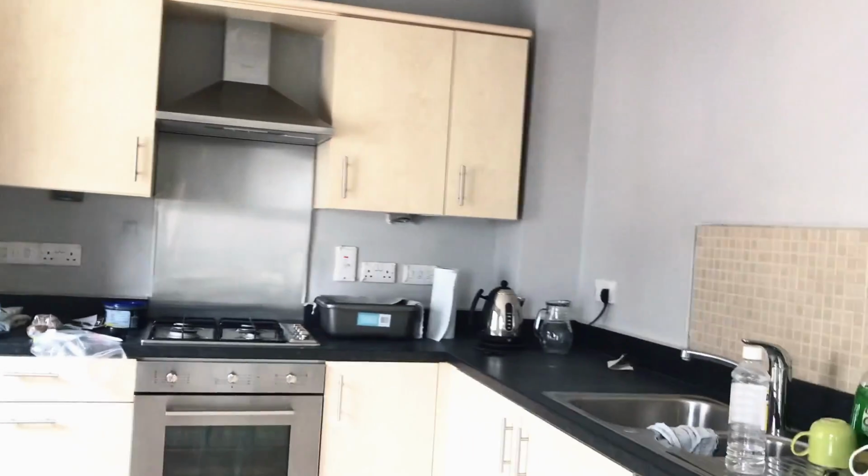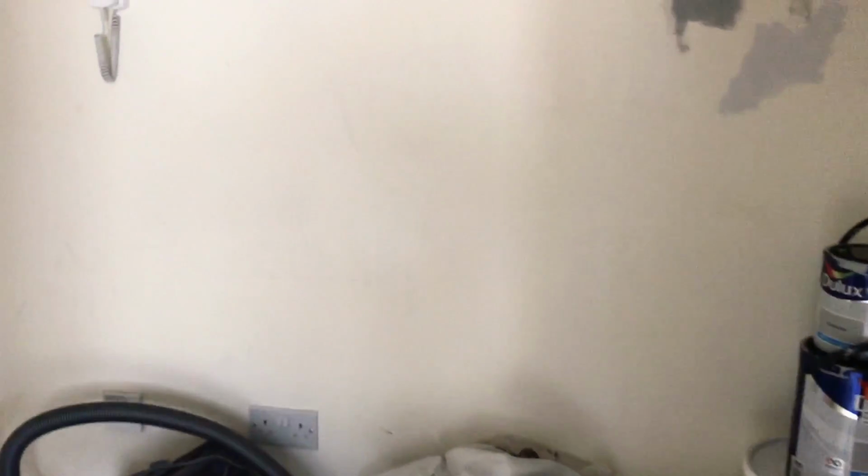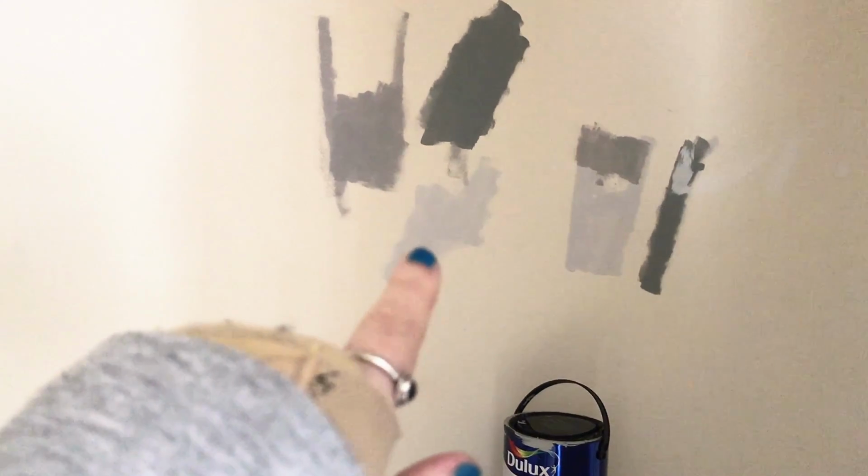So at the moment we've just painted them all Chic Shadow. Obviously the hallway is going to be the lighter shade, which is that shade, and then the bathroom is going to be the darker shade.